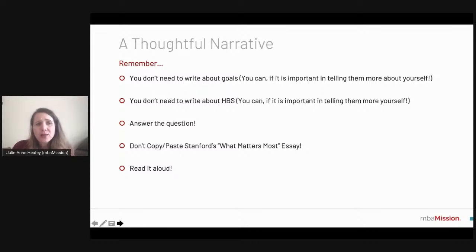Don't copy and paste Stanford's What Matters Most essay. Yes, I think if they get a 650-word essay that clearly has just been cut and pasted from Stanford's, that's going to make you look like you didn't put any effort into their question, which is different. I think sometimes you can get away with this if it is what they need to know about you, your motivation, what matters to you and why is something that they wouldn't get from the rest of your application.